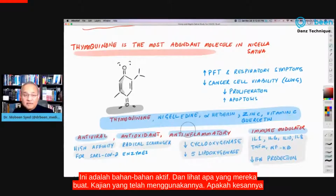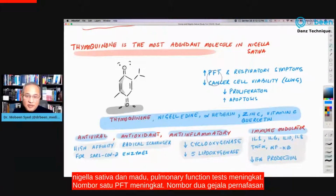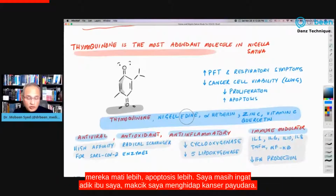So these are the active substances. And look what they do. The studies that have used them, what is the effect they have seen, especially for respiratory conditions. They have seen that when you use Nigella sativa and honey, pulmonary function tests improve. So pulmonary functions improve, number one. Number two, respiratory symptoms improve in patients. Cancer cell viability is reduced, meaning cancer cells die more easily. They proliferate less, they die more, they apoptose more.